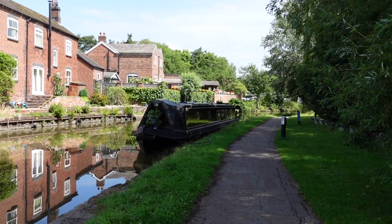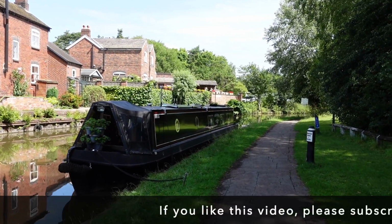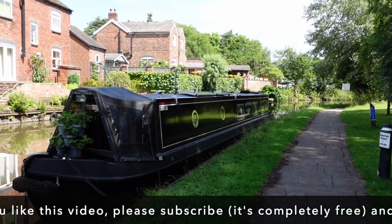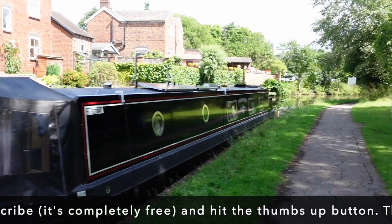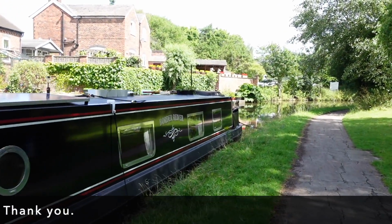There's our moorings. However, spot the schoolboy error. Solar panels aren't in the sun at all. In fact, the whole boat's in the shade. So it might be a quick coffee before we leave, and then we'll go.